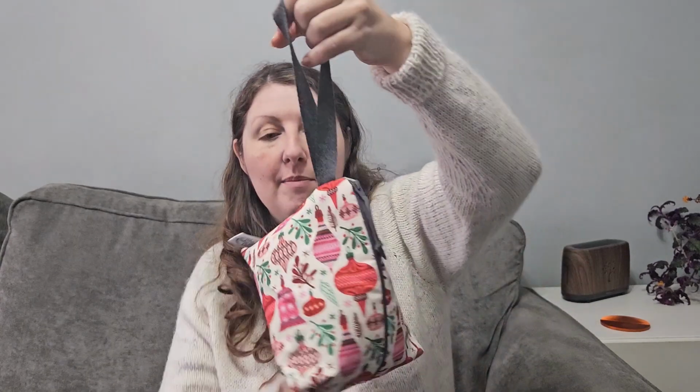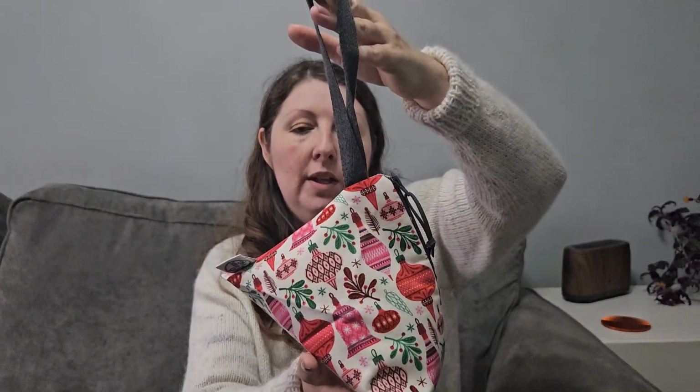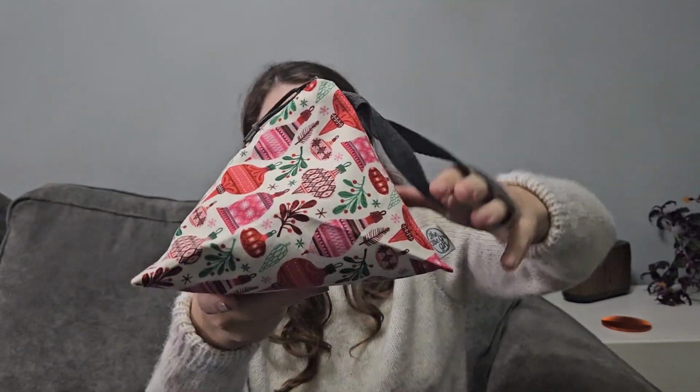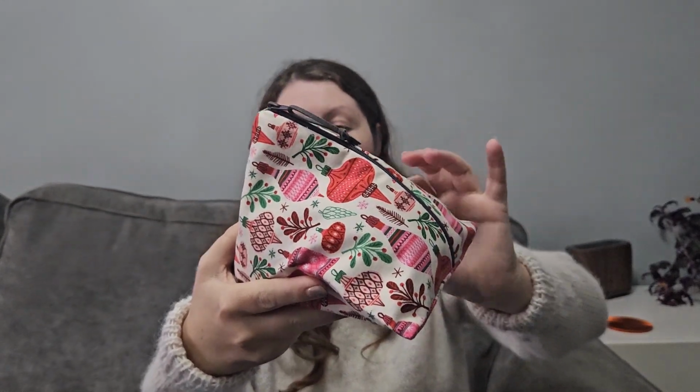Oh, a couple more things to say to you today. One of my gifts hadn't arrived in time for my birthday, and it was a gift off my youngest son Ryan, and he got me this. It was something off my list, and it's a little sock project bag, beautiful Christmas design, that's from the Little Grey Girl. I just thought I'd show you that.